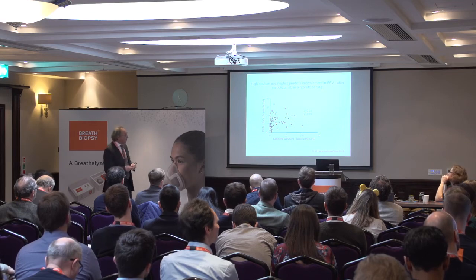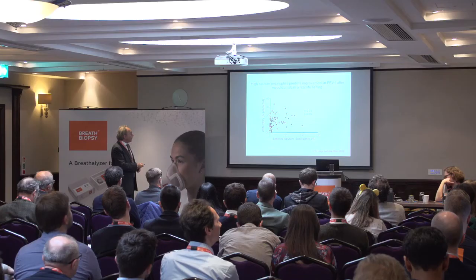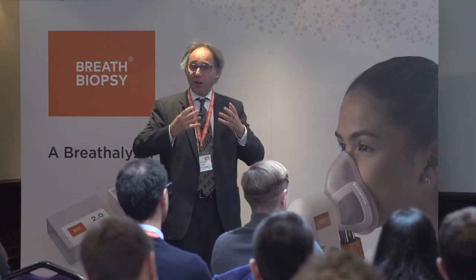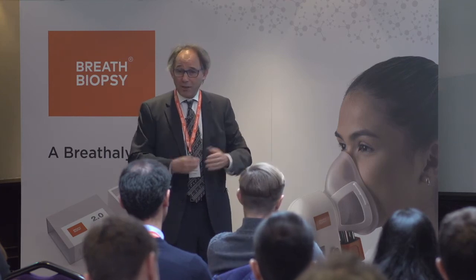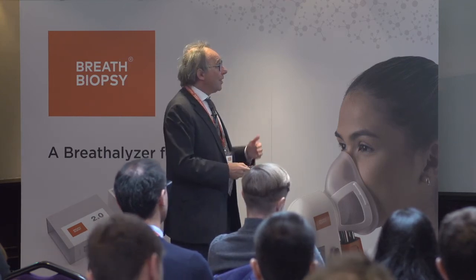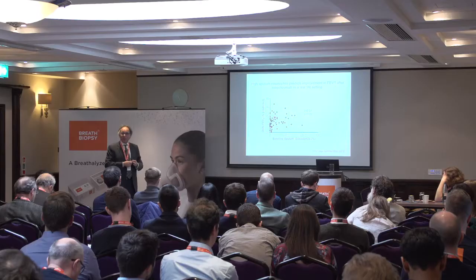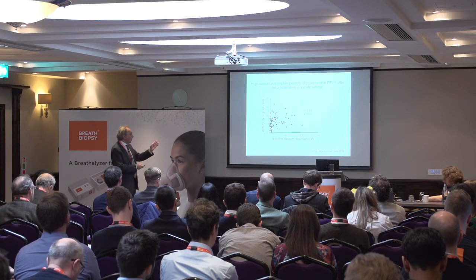In our database, because we have now treated more than 100 patients with mepolizumab, we wanted to know whether there were predictive factors of improvement in an objective variable, so FEV1. And what we found was that it was sputum eosinophils that predict the improvement in airway caliber when you treat the patients. We didn't find a relationship for blood eosinophils. So again, this supports the fact that what really matters is sputum eosinophils. The more sputum eosinophils you have in your airways, the more dramatic the improvement you see in your baseline airway caliber when you treat the patients with your drug over a period of 1 year.